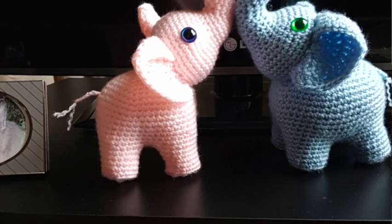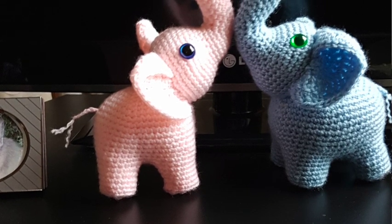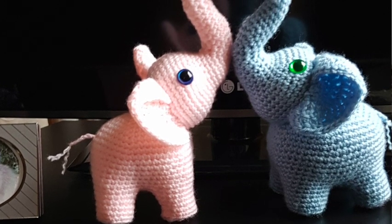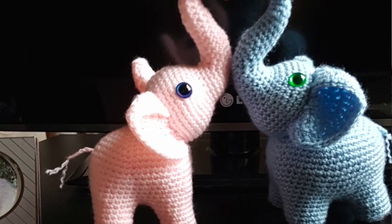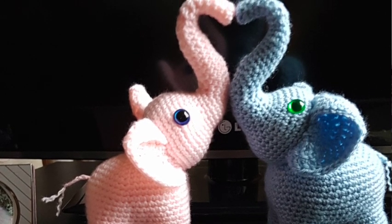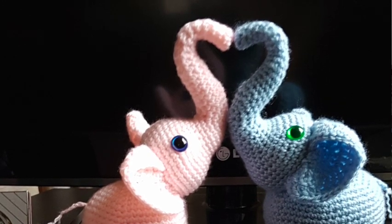I also have sent a pic of my elephants. The pattern is Elephants in Love by Hooked by Katie. I think my biggest worry was I know my tension is inconsistent, so I thought I might end up with 2 completely different sized elephants, LOL. They look great, and I love how it forms the heart with their trunks.